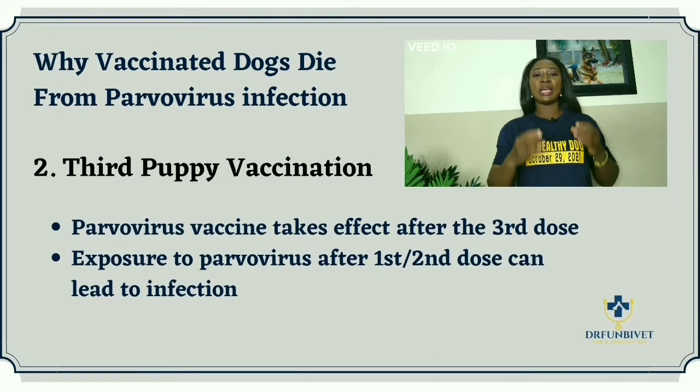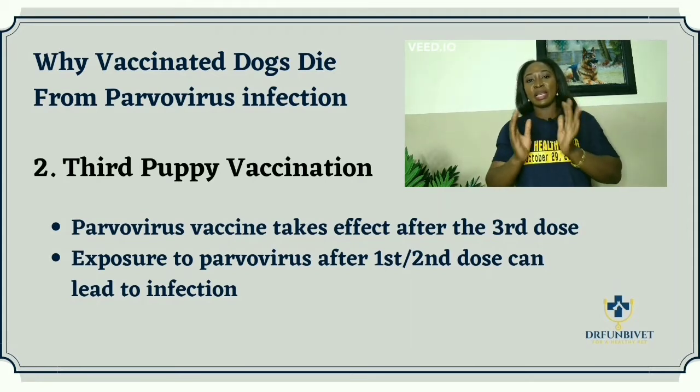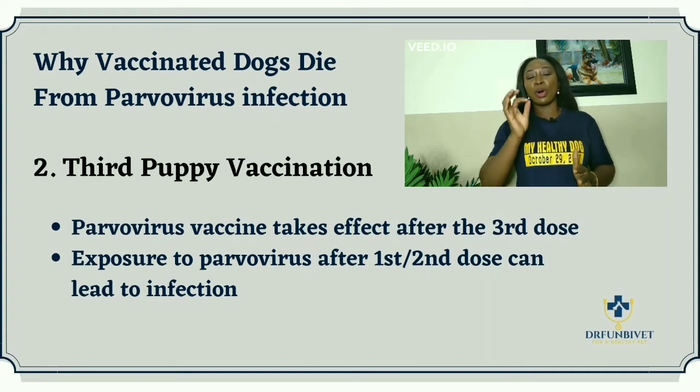The second factor is exposure to parvovirus before the third vaccination. Puppies are meant to receive 3 parvovirus vaccines in their first year. The important thing to note here is that it is actually after the third vaccine that the parvovirus vaccination takes effect. So if your dog or puppy, let's say puppy, is exposed to parvovirus after the first or second vaccination, there's every chance that your puppy will come down with parvovirus infection. That is why it is very important for you to ensure that your dog receives a third parvovirus vaccine.